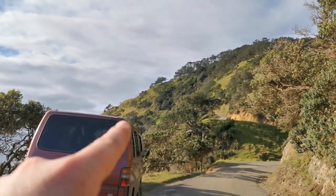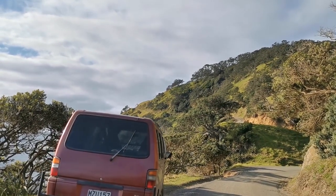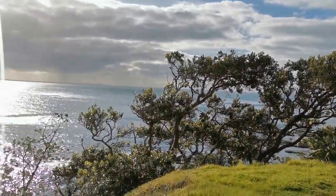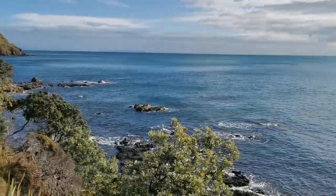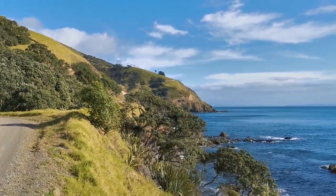And as you can see, this goat track of a road winds its way up the edge of the cliff. It's pretty awesome. Top Gear came here when they were in New Zealand, back when they were Top Gear with Jeremy and James May and Richard Hammond. And you can see around there where the road is that I've come.